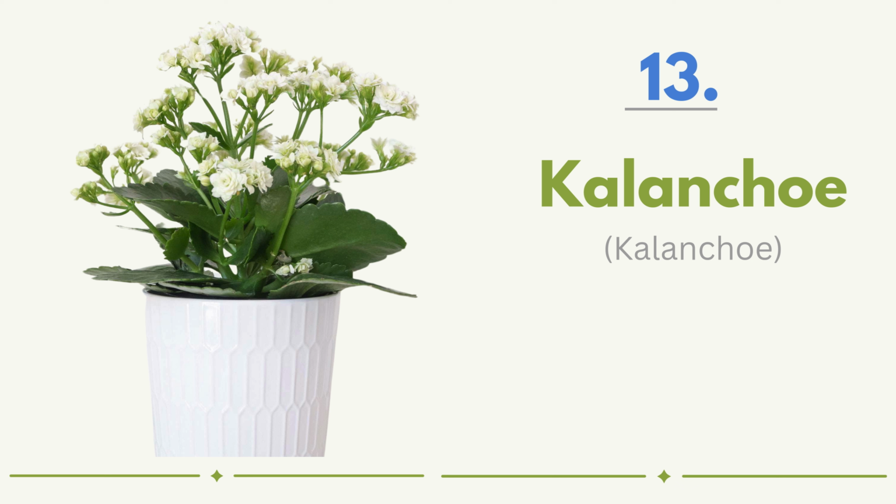Kalanchoe is a wallet-friendly plant that rewards you with bright, cheerful flowers without asking for constant care because it stores water in its thick leaves, so you can water it lightly and then forget about it for a while. It loves sunlight but still grows well in normal indoor lighting, which makes it great for windowsills or desks without any expensive grow lights.